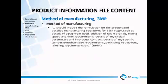Then I put here two quotes. The first one is from the Irish Competent Authority, which says that the method of manufacturing should include the formulation for the product and detailed manufacturing operations for each stage, such as details of equipment used, addition of raw materials, mixing speed and time requirements, details of any critical parameters, in-process controls, details on any specific temperature or humidity requirements, packaging instructions, labeling requirements, etc.